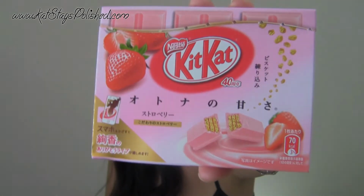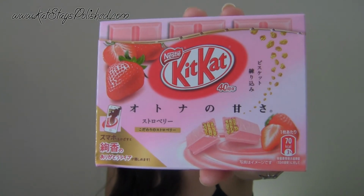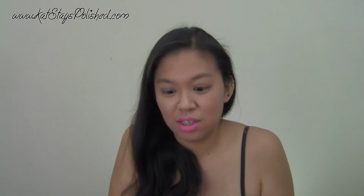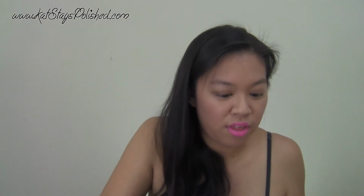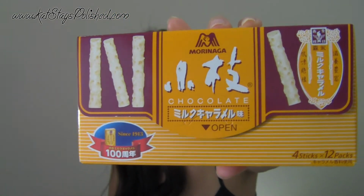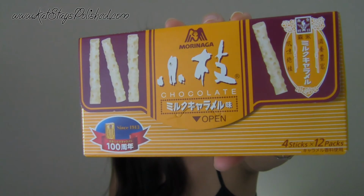Okay, the strawberry Kit Kats. Hello. Are you even kidding me? I wish I could just have all the Kit Kats. That's what I want. All the Kit Kats. These. Okay, it says chocolate. That's all that says. And it says open. So, I don't know. What is that? It looks delicious though, doesn't it?